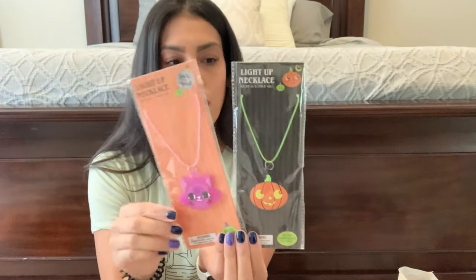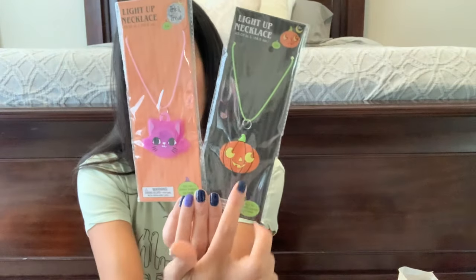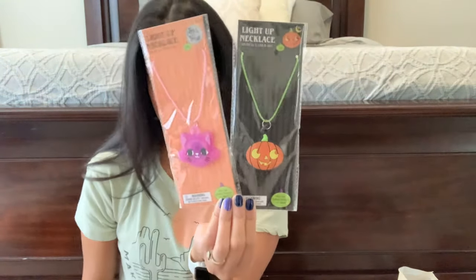Then I got some stuff from the Dollar Spot section. So for Halloween, I got the kids these glow necklaces. I got them last year and they really loved it. So Madison obviously is going to get the cat, and then Ryan will get the little pumpkin, and then you press the button in the back and they do light up. So I grabbed that for the kids. They were both $1.